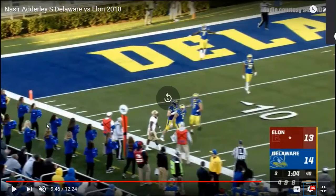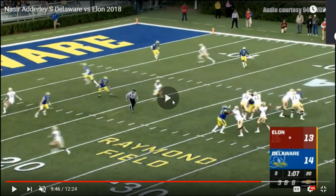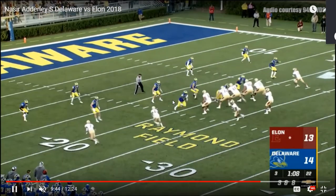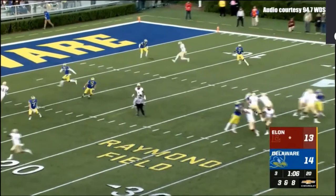And honestly, play that in slow motion so you guys can get a better grip on that aspect. Right here, step, step, step, step. No wasted motion.